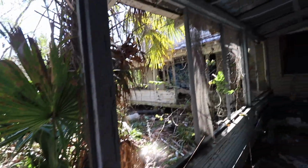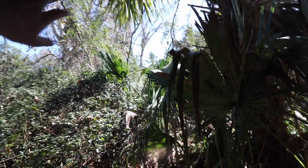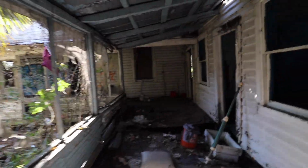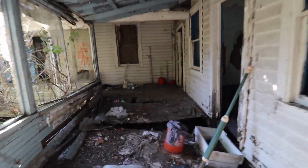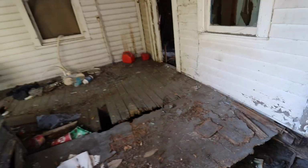I'll give you a little closer look at this screened-in porch. This has a 1950s look to it, but I bet you this field would have been entirely cleared. So you would have had a beautiful view of the woods, and this would have been one of the first houses in this area. It's so decayed though as of this moment. It's like walking through a death trap.